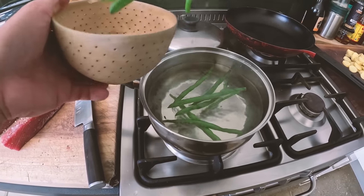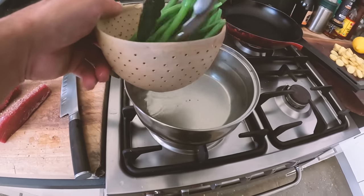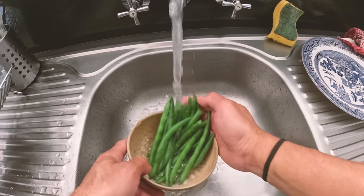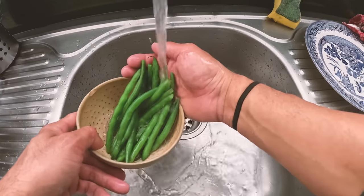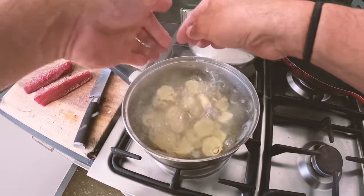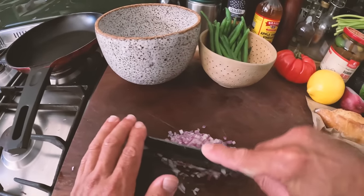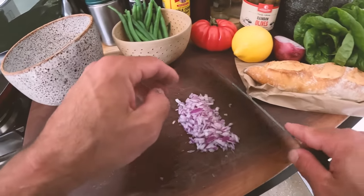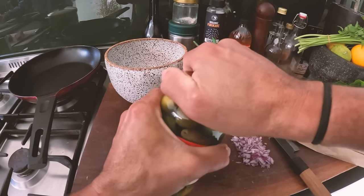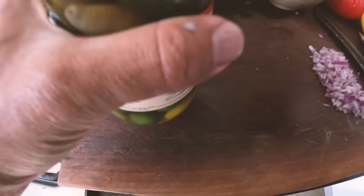Let's get these guys out. Probably should just stop them dead. Nothing worse than overcooked greens. And they could be black or Kalamata olives, but this is what we've got olive-wise, so this should be fun. Pips or no pips? Pips.